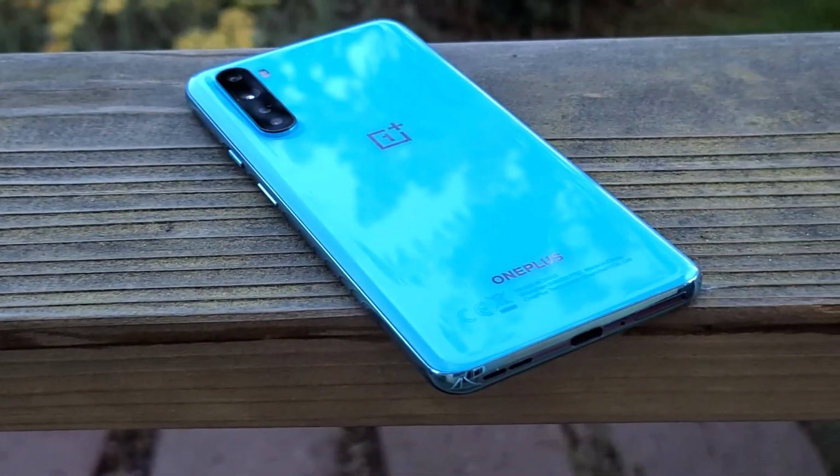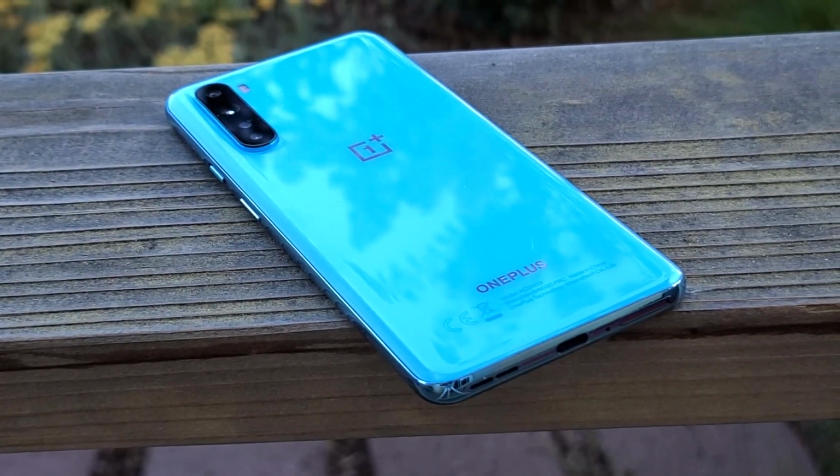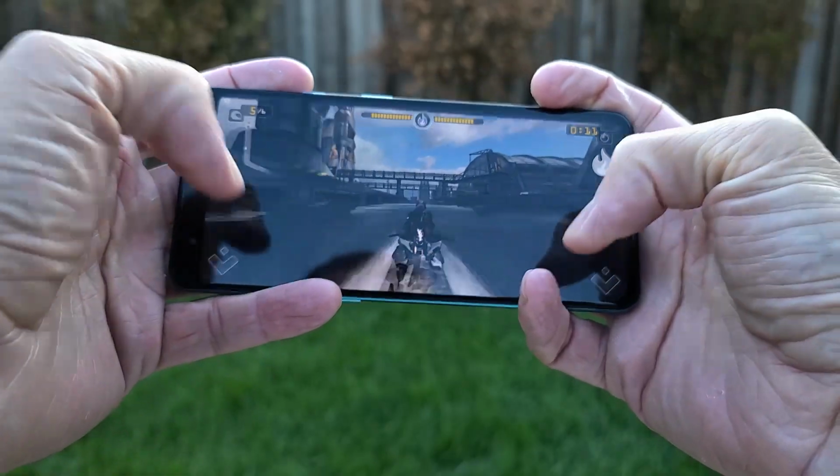OnePlus is showing just how competitive the mid-range price category is right now with the OnePlus Nord, and I'm going to review it for you next.